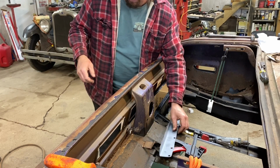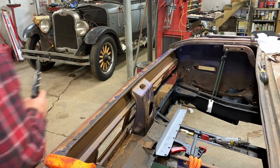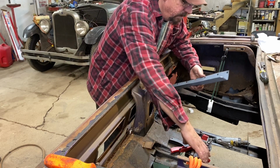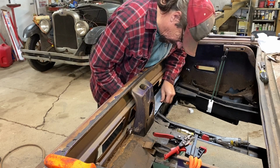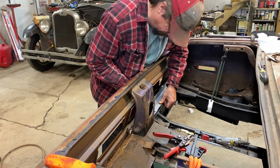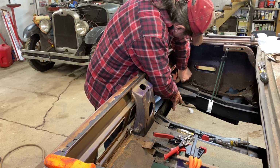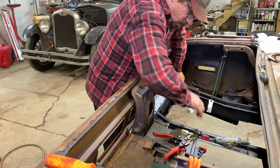It's catching just a little teeny bit. Use a little more. Let's just take ourselves a nice little swath around there. There we go. That's better. Still catching. Okay, there we go. We're good. Maybe we do have to taper this. No, we don't. Okay, we're good.